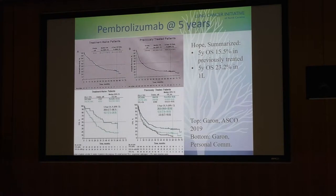So, this is data from the phase one study of MK-3475, now known as pembro. At top, we have data supplied at ASCO, looking at previously treated patients at right, some of them heavily treated, and treatment naive, meaning that pembro was the first drug that they got. This is absolutely inspirational data. 5-year survival of 15.5% in pretreated patients. No one's excited to have a 15.5% survival, I'll grant you that. But if you compare that to the several percent we might have expected with standard therapies, that is impressive. And then if you look at 5-year survival in treatment-naive patients, 23% living at 5 years when pembrolizumab was their first treatment.